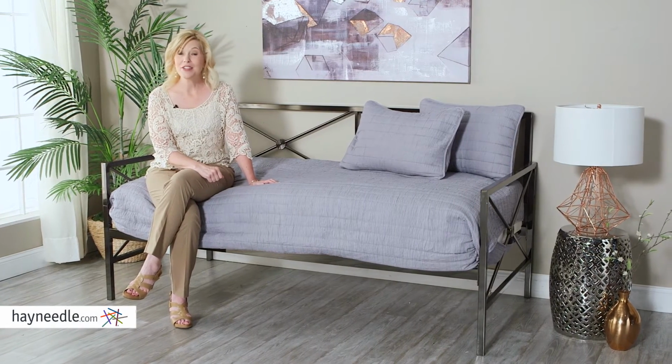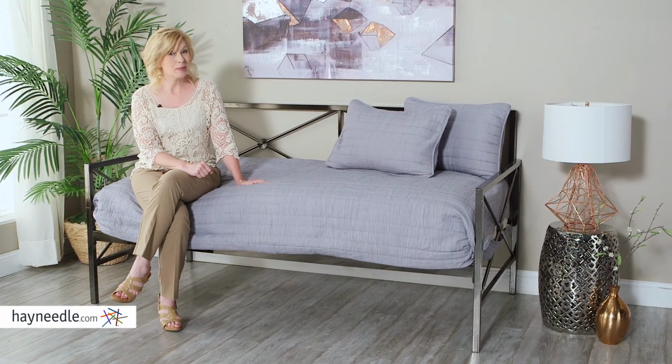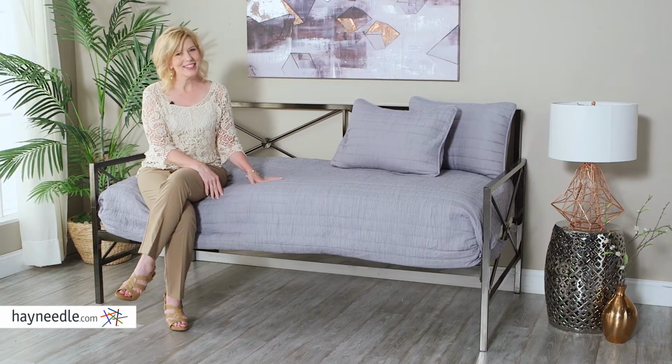The Belham Living Everton Daybed has the same quality as other high-end daybeds, but is less expensive. Plus, it's really unique. Let's take a look.